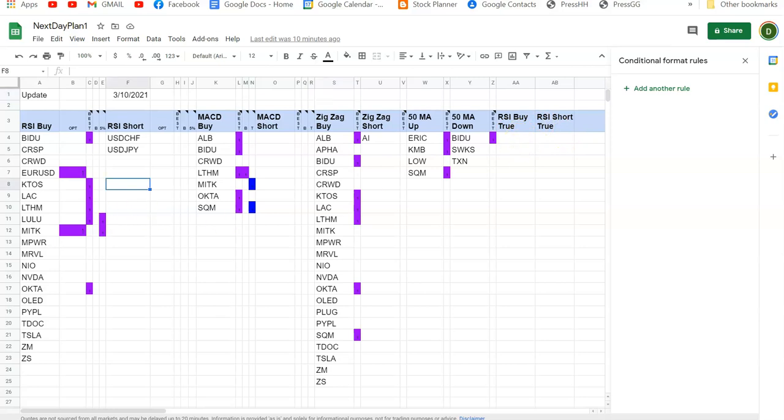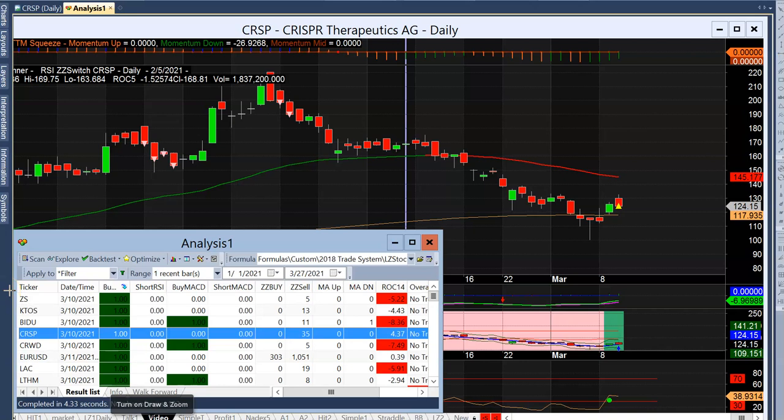True stocks are stocks that once I get a signal, they stay true for 30 days, 30 bars or 45 days. In other words, if we get a buy signal, the price will close above the buy signal 30 bars out or 45 days. Taking a closer look at CRSP, you have an RSI buy. The zigzag had a regime change. It's 2 bars after. We get a buy signal here.